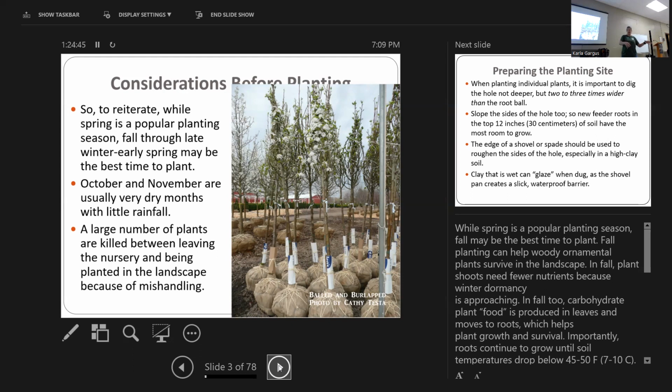And then we tie them down, so they don't bounce. And then you put the black mesh over, and you tie them down again. That keeps them from getting too dry. We water them really, really thoroughly before we transport them, and then we water them just as soon as we get them in the ground, so we minimize the amount of stress that the tree has.